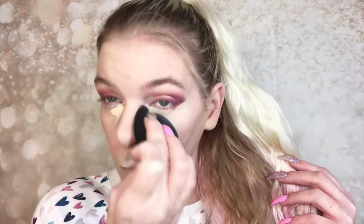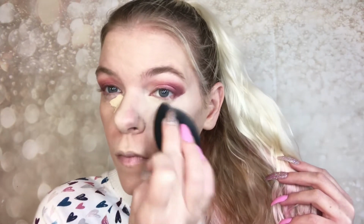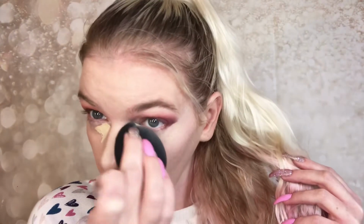This eye over here is not just brightened, but it honestly looks lifted. So that just goes to show you that makeup tricks can alter your face shape. Look at that. My eye looks literally lifted on the other side. But that's the look I'm going for. I'm going for a brightened, lifted, beautiful. I'm awake. This is Valentine's Day.